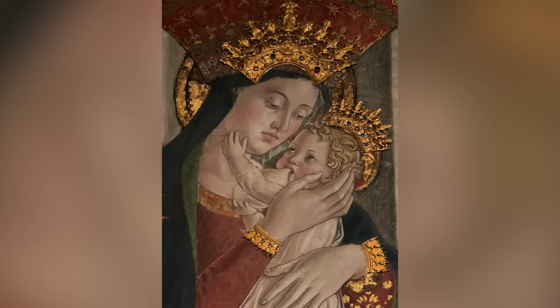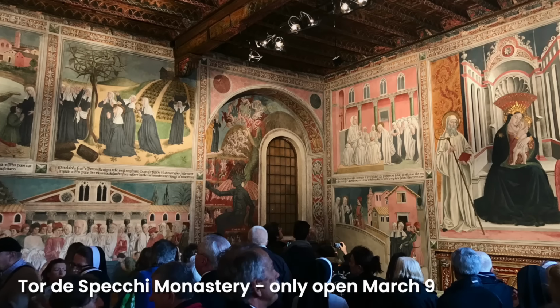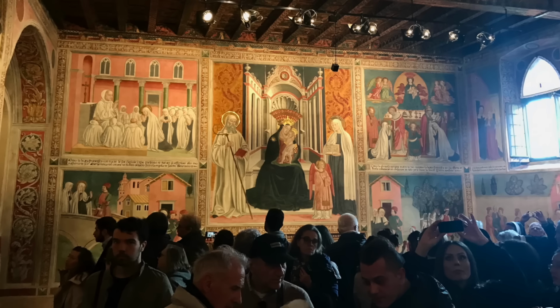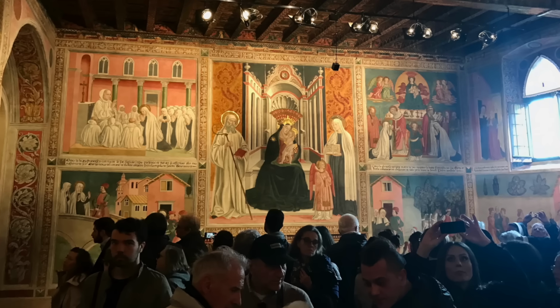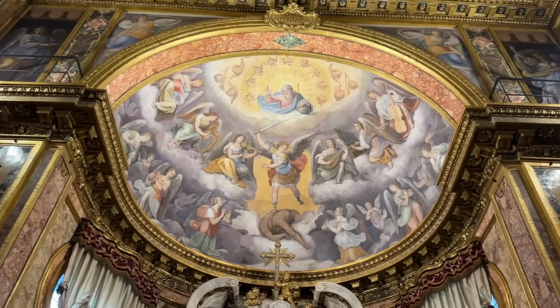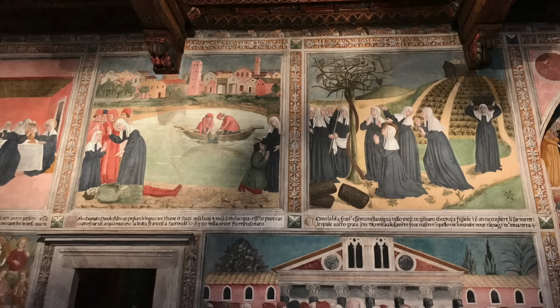She founded an order called the Olivetan Oblates of Mary. Eventually, she also founded the Tor de Specchi monastery right near Capitoline Hill. This monastery is open one day a year, March 9th, her feast day. It's free for everyone, but you should expect crowds and long lines. But believe me, if you can get inside, this monastery is absolutely worth a visit. The stunning paintings by Antoniazzo Romano are worth the visit alone.